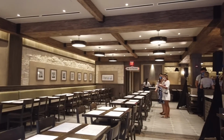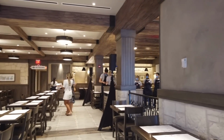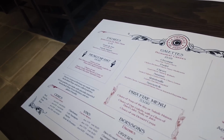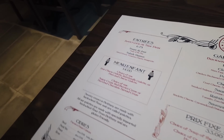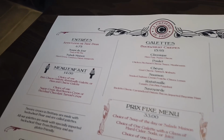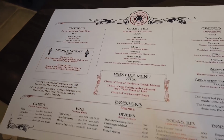We are inside the brand new creperie. So this is your table service section. There's also that quick service window. Let's take a look at the menu. I'm here at the media event today, so they aren't serving the full menu, but I am gonna get to try a few things. So if you take a look, this is the full menu that they'll be serving when it officially opens on October 1st. And you know we'll be back to eat more things.